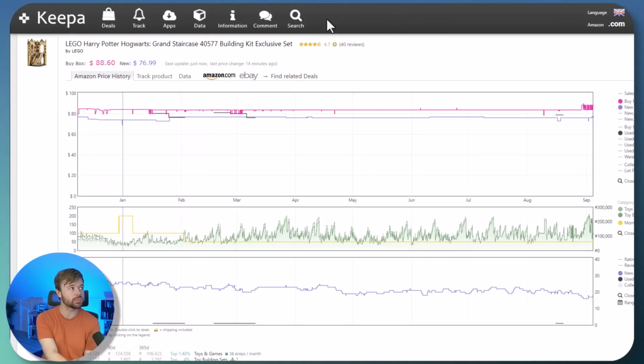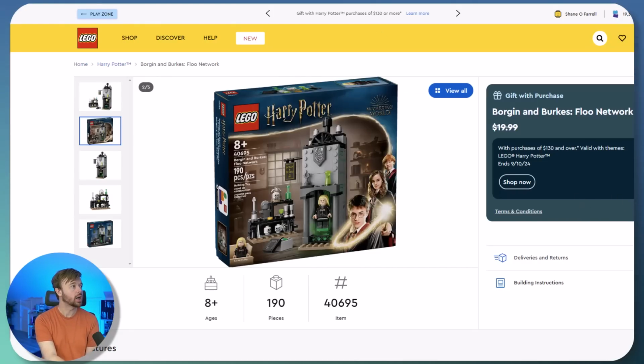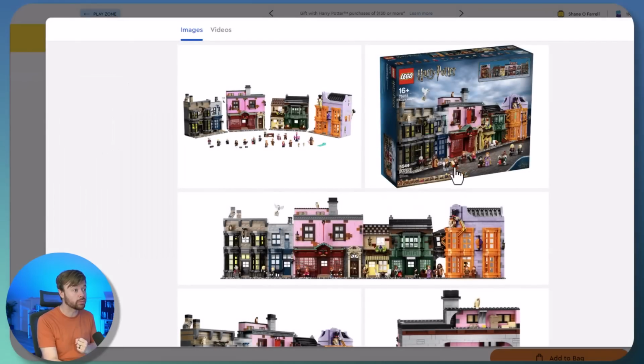Now, what does all of this mean for the currently available Borgin and Burke's Floo Network gift with purchase? Do I think that it's going to do the same as those other 5 that we just looked at? So here's the thing. There is a lot going for this. It is based in Borgin and Burke's, which, for any Harry Potter nerds out there, is a location close to Diagon Alley. It's down at Nocturne Alley. And this hasn't been shown in this detail in any Lego set before. In fact, because this is not inside of Diagon Alley, the currently available Diagon Alley set doesn't actually have Borgin and Burke's in here.